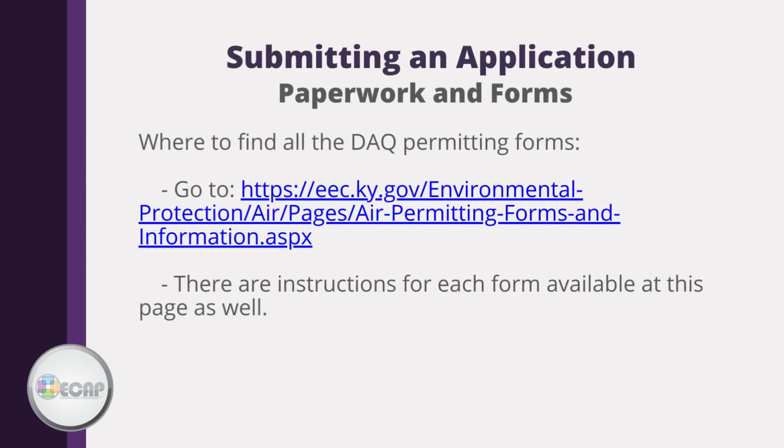Once you know the type of permit your facility will need, you can begin the application process. All of the required forms can be found on the Division of Air Quality webpage at the address provided on this slide, along with instructions on how to complete the forms. There are a number of forms, so if you have any questions about what might be applicable for your facility, please contact the Division of Air Quality or the Environmental Compliance Assistance Program for assistance. There will be contact information at the end of this module for both.